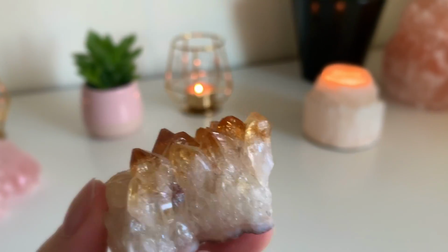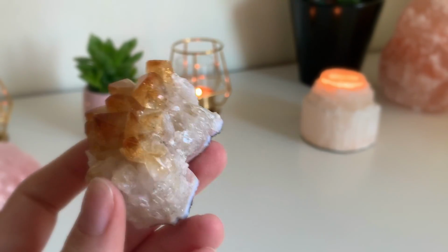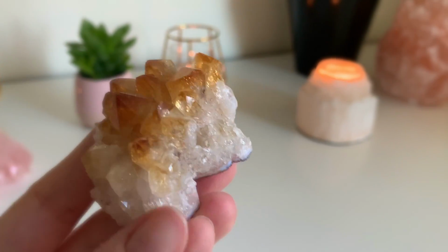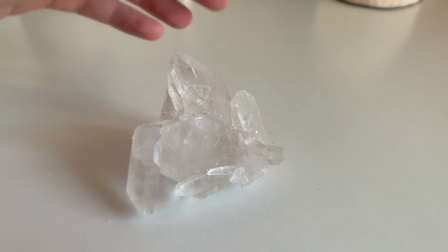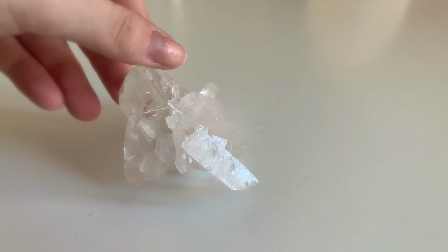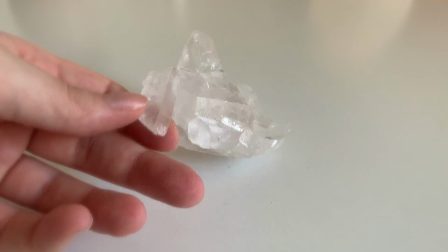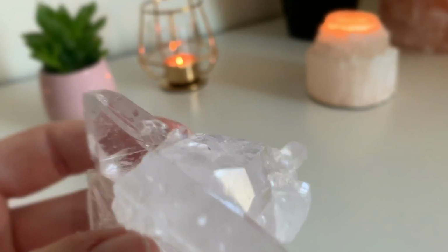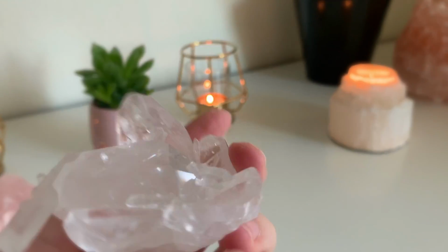This is just like burnt amethyst, but nevertheless, it's very cool. I love this piece. But I'm going to show you right now how natural citrine would occur. So this beautiful cluster is clear quartz, and I really love it because it's very cool how these points are arranged together.